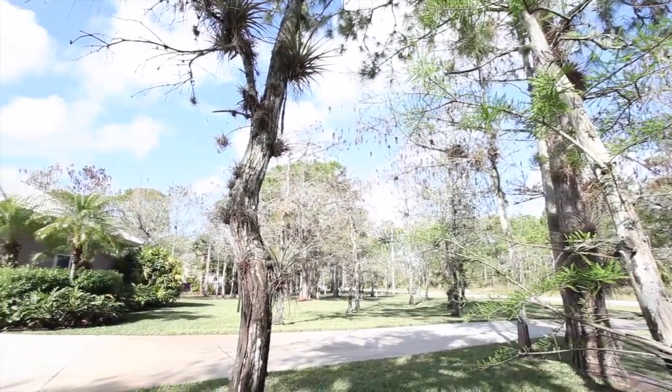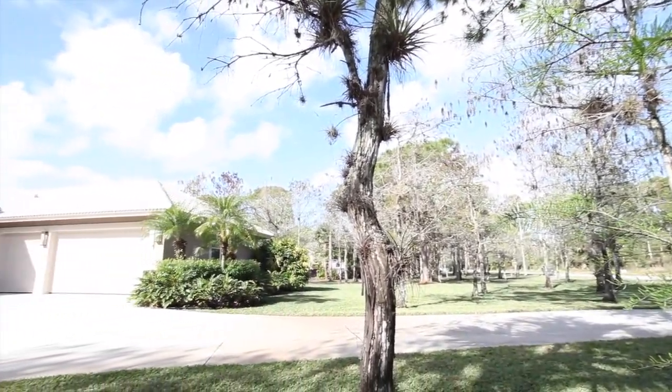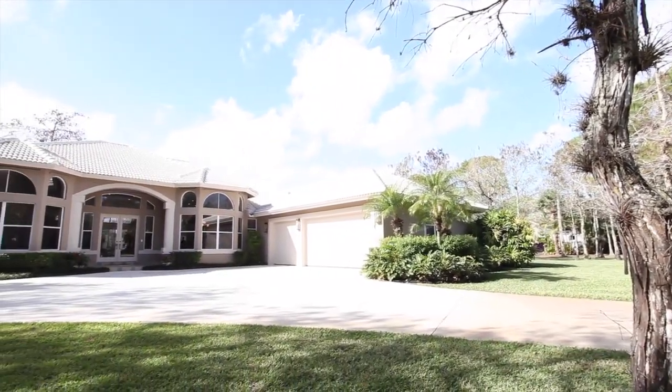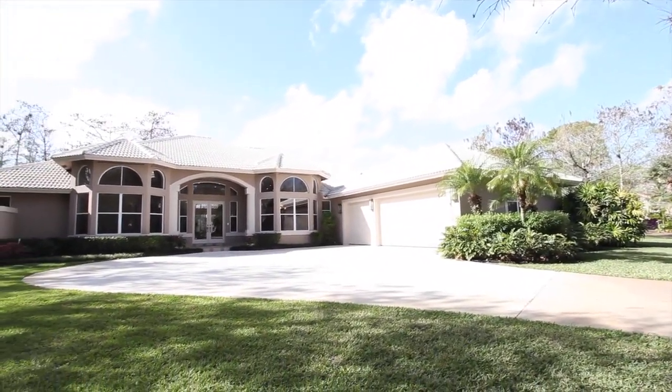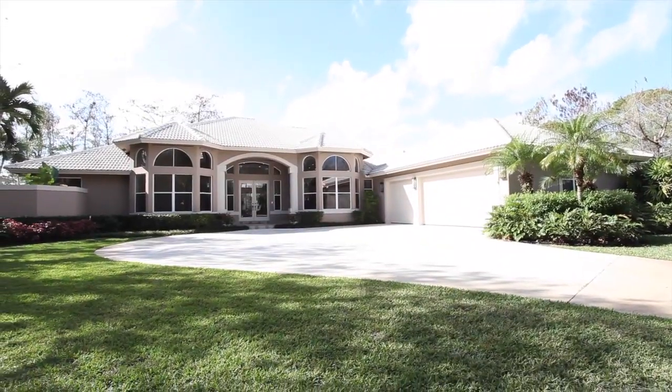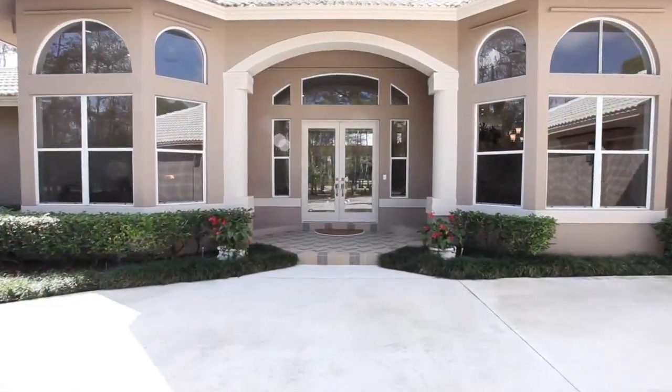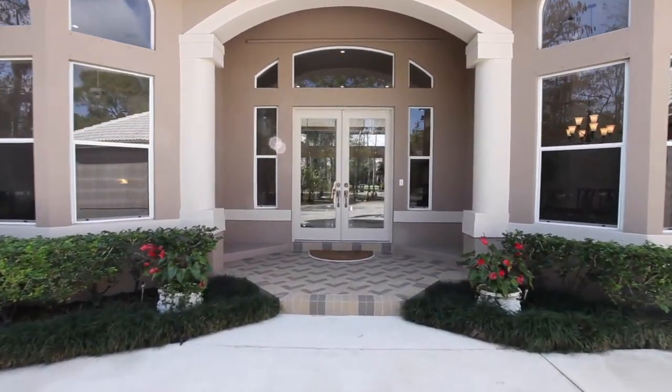Experience the beauty of Florida in this gracious home that includes 4 bedrooms, 3.5 bathrooms, and a private office, as well as a 3-car garage. From the moment you arrive, this spacious home will make you feel relaxed.